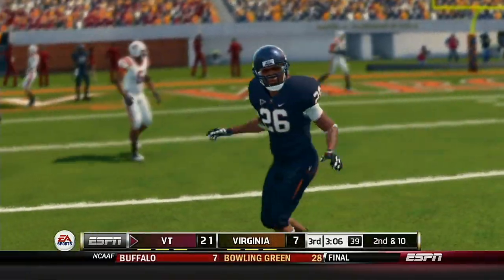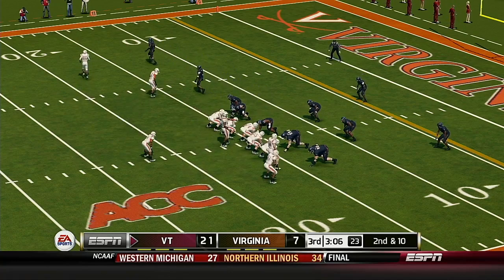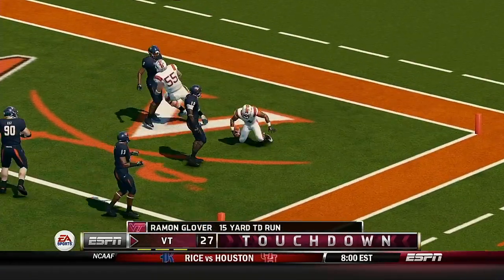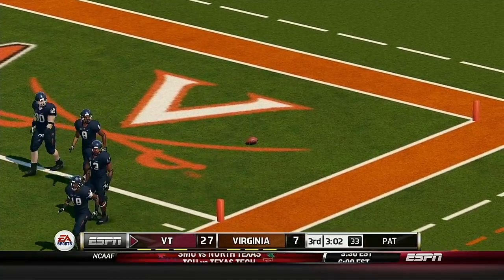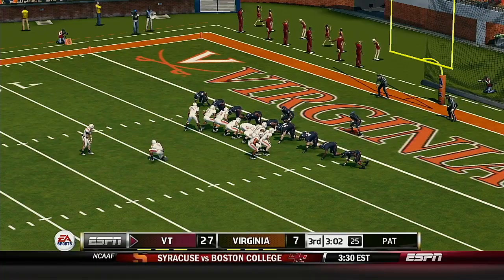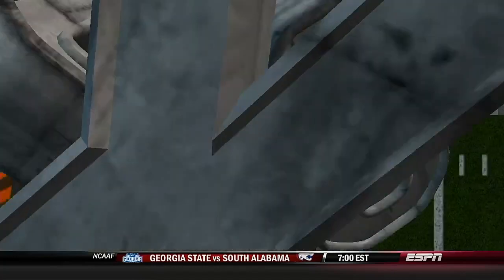You know, sometimes the toughest throws to make for a quarterback is when he has a wide receiver wide open, and everybody in the stands is saying, throw it, and you aim the football instead of just getting back in rhythm, stepping, and throwing. And that time, he aimed the ball. Touchdown, Hokies. Extra point. Let's check in with Reese Davis in the studio.